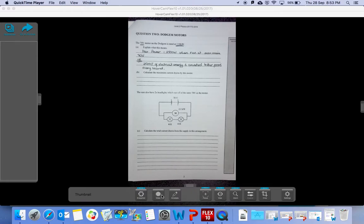Okay, but make sure you don't say things like 2,500 joules of electrical energy is used every second, okay, because it's about it being converted from electrical energy into other stuff. Either one of those would have been fine, either one of those would have got you an achieved.